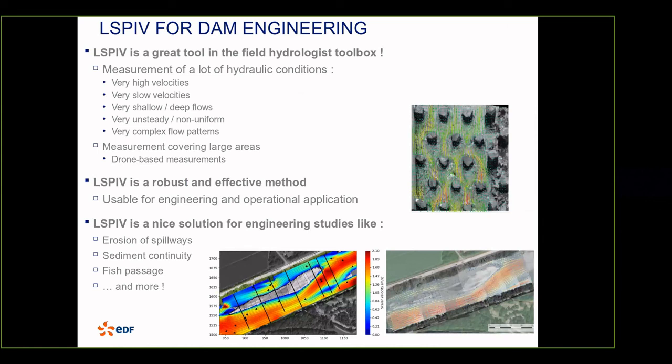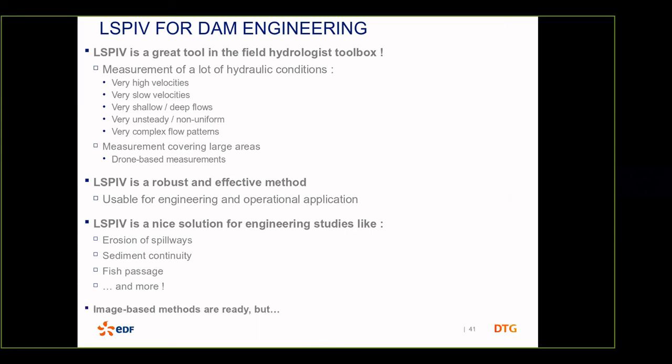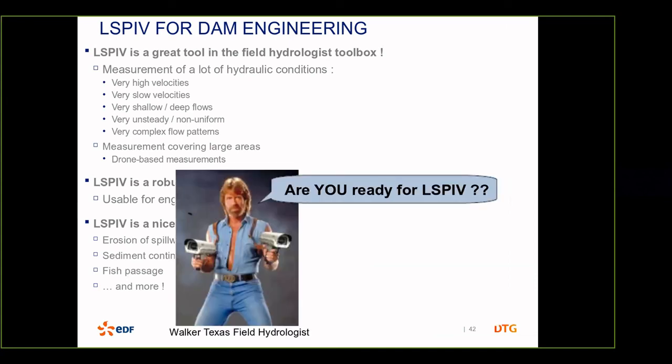Now the image-based methods are very robust and effective, and so we can use them for engineering and operational applications. And I just showed in this presentation that, yeah, it's possible, and it's a nice solution for engineering studies like erosion of spillways, sediment continuity, fish passages, and a lot of other kinds of studies. So image-based methods are ready, but now the question is, are you ready for LSPIV? And I'm happy to conclude with that very nice picture.